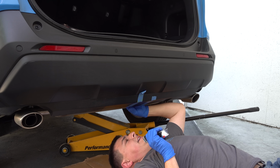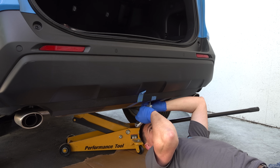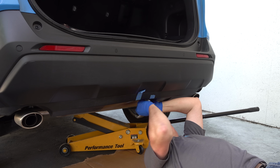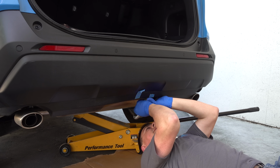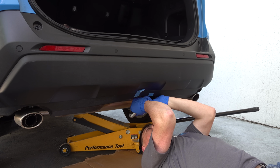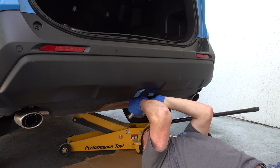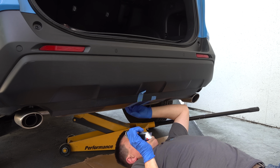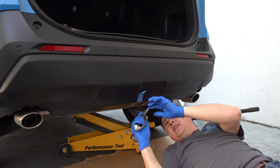So we have one side that is now completely cut. Go ahead and start on the other side. If you're really concerned about making a very clean cut, you can always change blades midway through. This is pretty tough bumper material, but once you get in there, you can do it. All right, we now have a cut there.